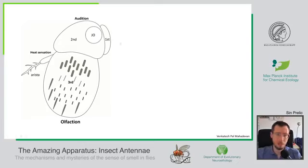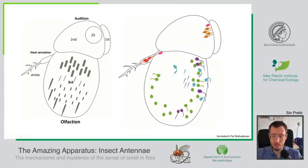So just to give you a quick recap, the antenna looks like this. It has a first, second, and third segment with the Johnston's organ in the second, which we will omit for now. And the third segment of the antenna is completely lined with very many different hairs. And these hairs are innervated by neurons, and these neurons, in a very stereotyped fashion, innervate specifically different classes of them, and the whole repertoire of olfactory receptors is segregated into different types of neurons which sit within these sensilla.